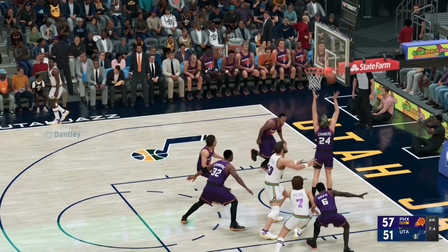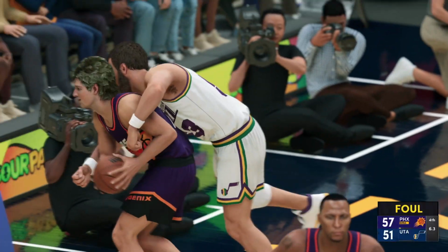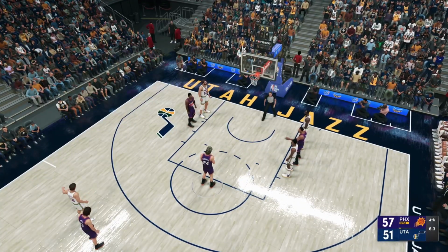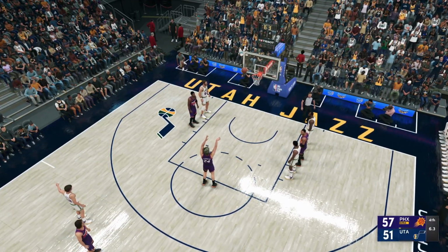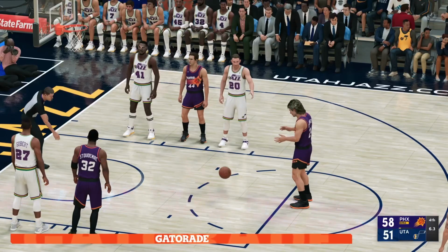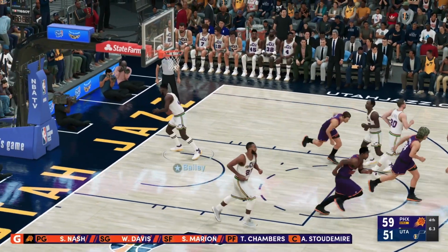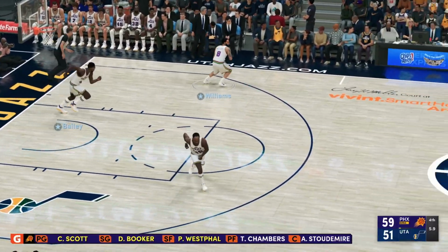Dantley, another miss by Utah. And now we've got the intentional foul. Eaton, that's his second personal foul. Team is in the penalty. Good on the first, and that makes it a seven-point lead. Second one is good, hitting both at the line, and it's an eight-point game.